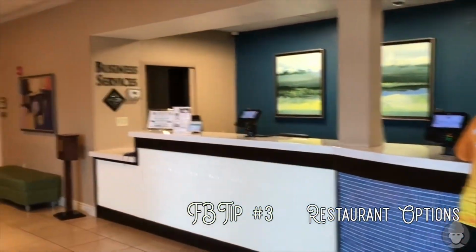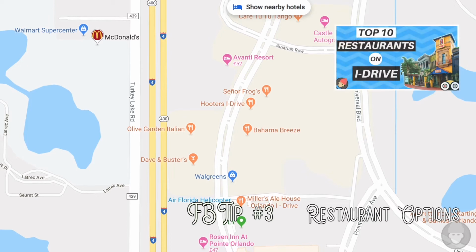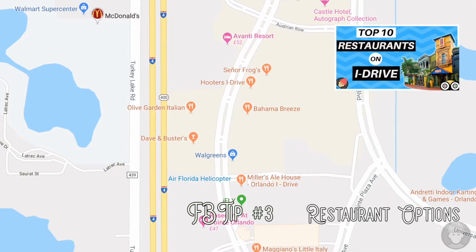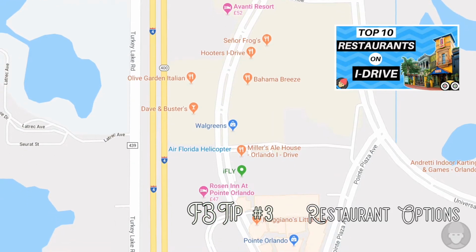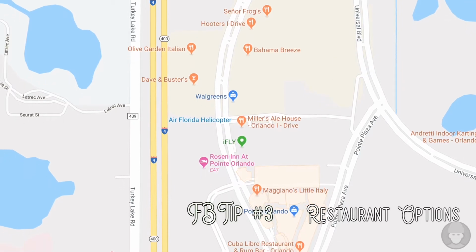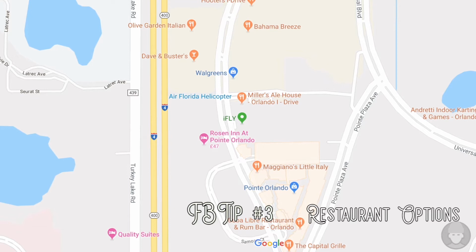If you're willing to walk a bit further or catch a short cab ride, there are some really good dining options that are covered in my top 10 restaurants on iDrive video. If you're in budget mode, I recommend Choi's or Miller's Ale House, but if you're willing to splash out a bit more, I recommend Maggiano's Little Italy. And if you're looking for something really upscale, then I'd recommend the Capitol Grill.